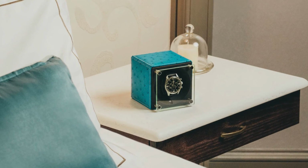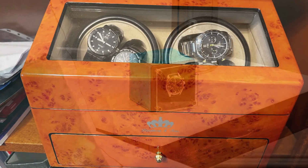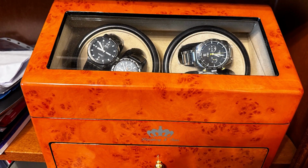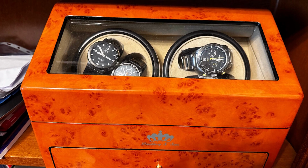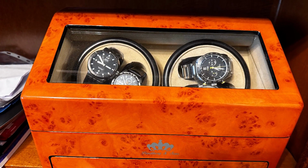The good news is there's plenty of good options in the affordable range of watch winders as well, and we've rounded up some of the best in the list that we've just mentioned. With that, we hope we've given you a good idea of what's out there in terms of watch winders that won't break the bank.